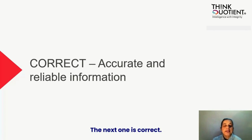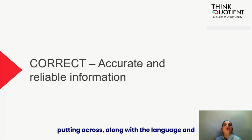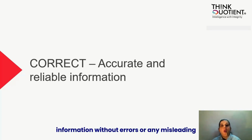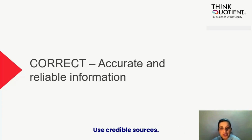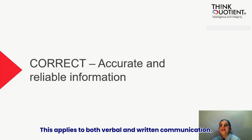The next one is correct. The information that you are putting across, along with the language and the grammar, need to be correct. Errors reduce the effectiveness and credibility of your communication. You have to convey accurate and reliable information without errors or any misleading statements. It is important to verify the facts, use credible sources, and double check your information before broadcasting it. This applies to both verbal and written communication.